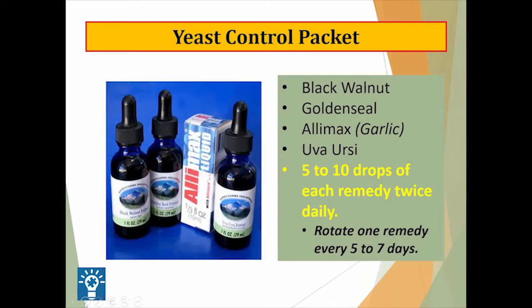For younger kids or patients who have a difficult time swallowing capsules, the yeast control packet can be quite useful. This is a packet of 4 different remedies. The idea is to rotate amongst these remedies about every 5 to 7 days. And that rotation can be relatively indefinite. The idea is to kind of rotate amongst them. And when you rotate amongst some of these botanicals, whether you're rotating every week or perhaps every couple weeks, what that does is it limits or lessens the chances of resistance to those remedies by the yeast. So you're kind of switching things up, if you will.